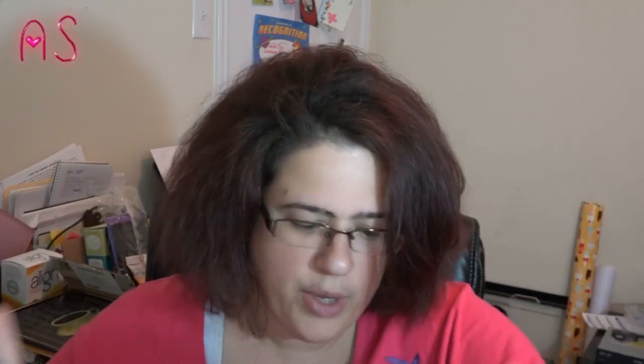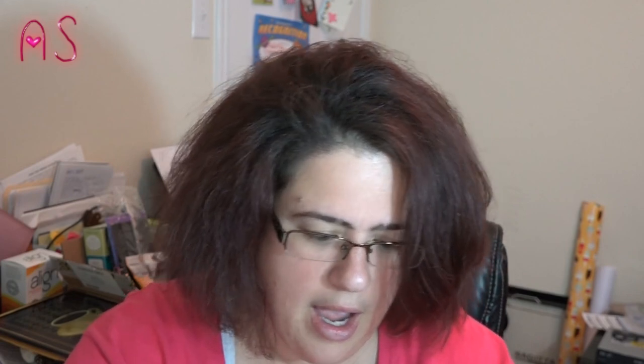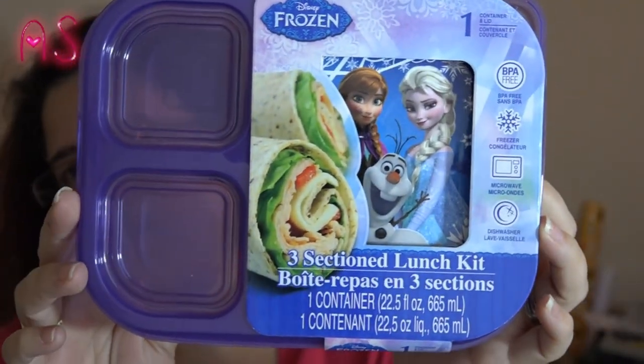Next, we'll move. I'm just going to go. I'm not going in any order. I picked up these little Disney Frozen containers. This is a three-sectioned lunch kit. And it's got Anna, Elsa, and Olaf on it.